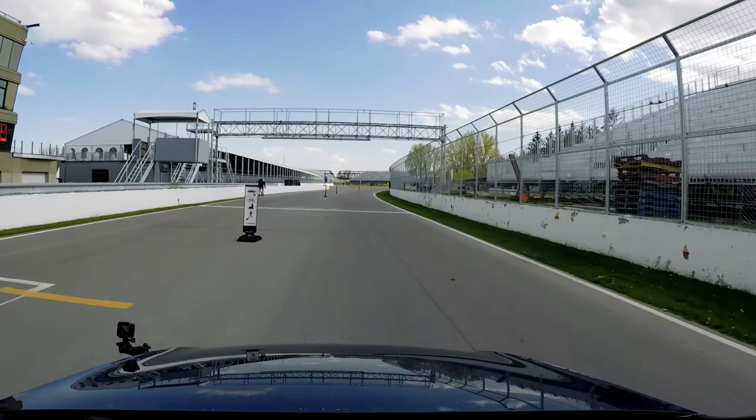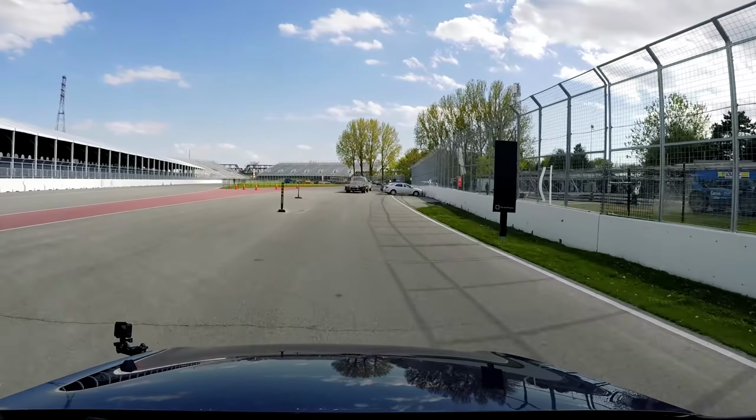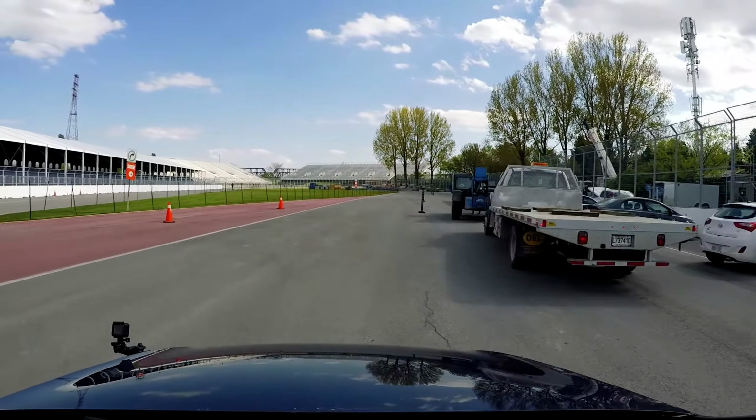It's the fourth shortest track on the circuit, so it's a 4.3 kilometer track. And yeah, it's a pretty short run down to turn one. We just passed the pole position starting grid. So this is coming around to turn two. So tricky kind of apex to get correct here.